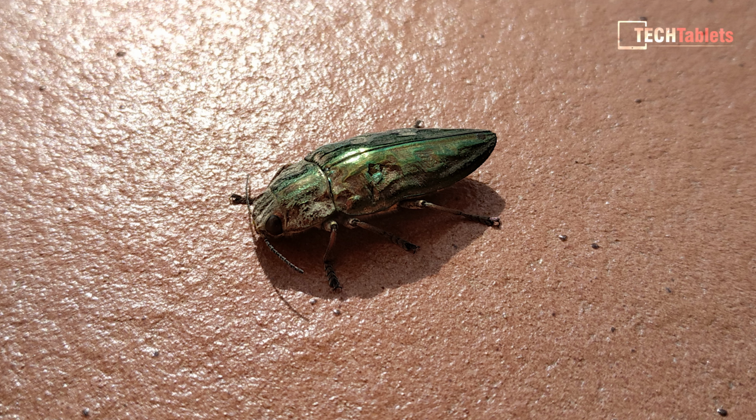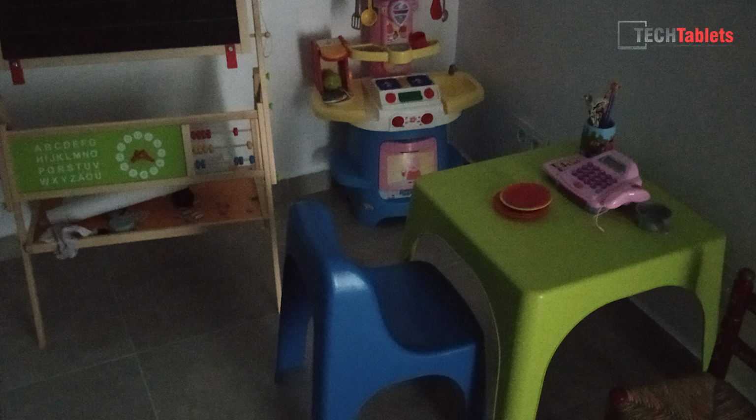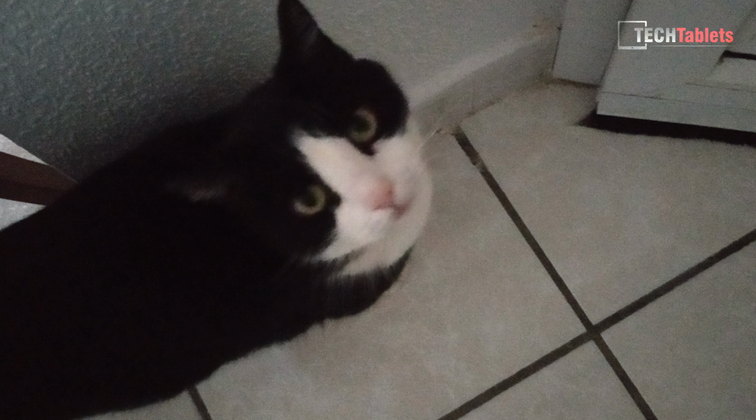Now where it isn't so good, as always, is low light. So I'm only going to give you just a few samples here. You can see here that it starts to get a bit of grain, pixely. It's over sharpening. So hopefully maybe with a little bit of tweaking, Xiaomi can improve the quality of low light photography.